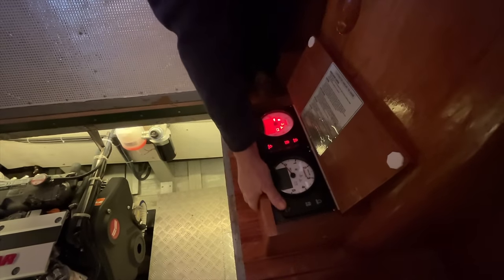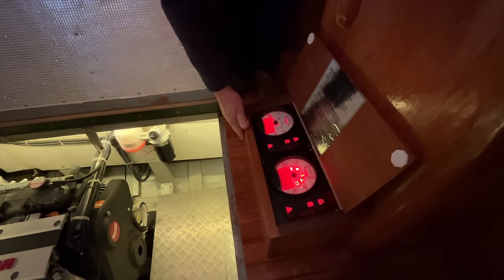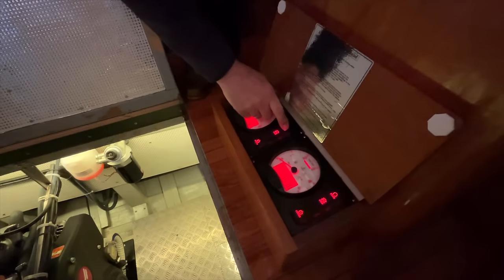Port engine, starboard engine, ready to go? Yeah. I hope she does it.